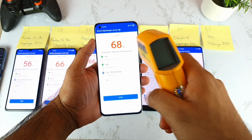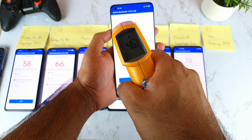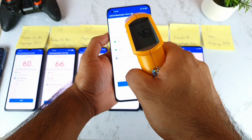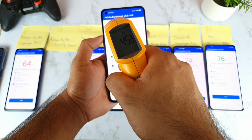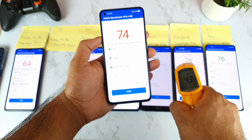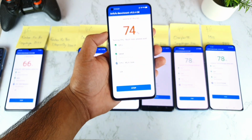During this process of testing, I did observe the Snapdragon 888 processor, which is in the mi11 device, as you can see, got heated very much. As you can see, friends, it went up to 46 degrees. This is the highest temperature recorded out of all the smartphones. The second highest temperature is in the Realme X7 Pro at 45 degrees. The rest of the smartphones did reach close to 43 and 44, but not as high as 45.4 in the Realme X7 Pro.